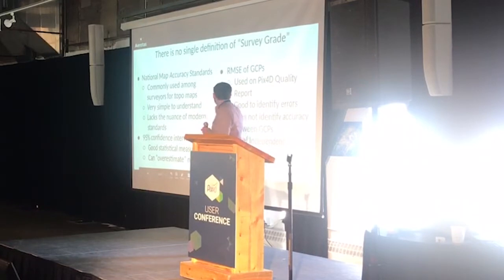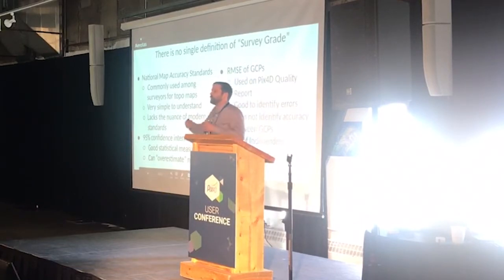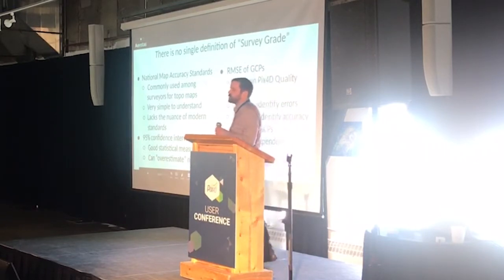The RMSEs of your ground control points is used in Pix4D quality reports, great for identifying errors, but it doesn't actually tell you the true accuracy of the project. And then what we often use is the RMSE of independent checkpoints. That's going to be your best measure of accuracy for survey grade.